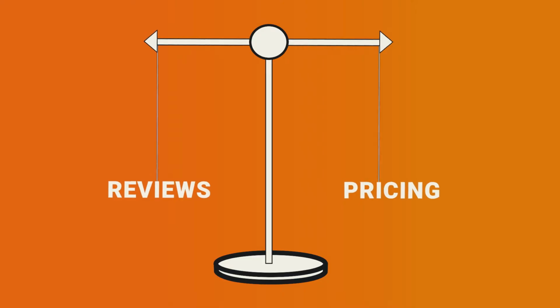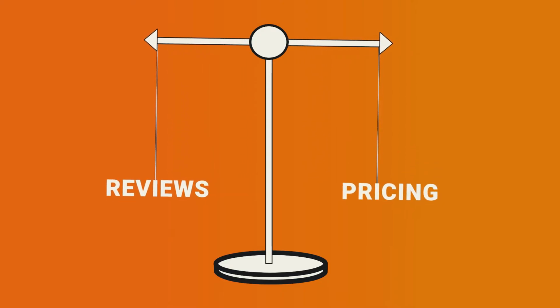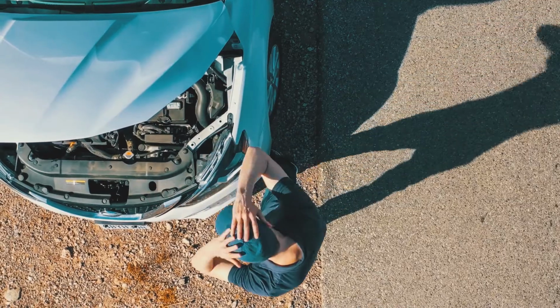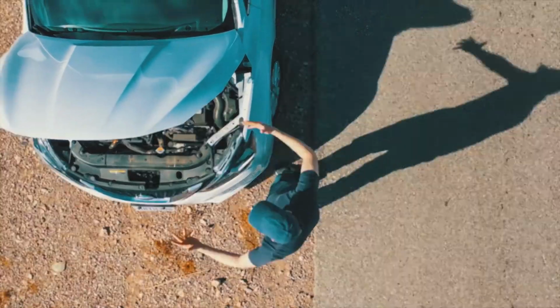When getting quotes, don't always go for the cheapest quote. Find a balance between good reviews and pricing. You know the saying, you get what you pay for. Most companies offering very cheap quotes won't do a good job, and you'll find the paint on your car starting to peel away after 6 months.